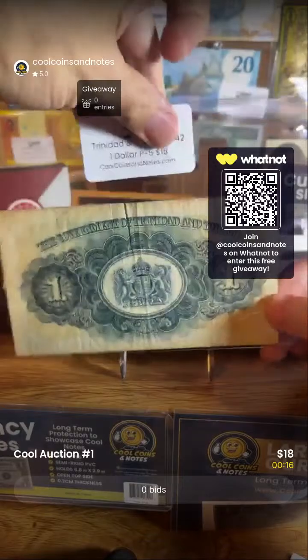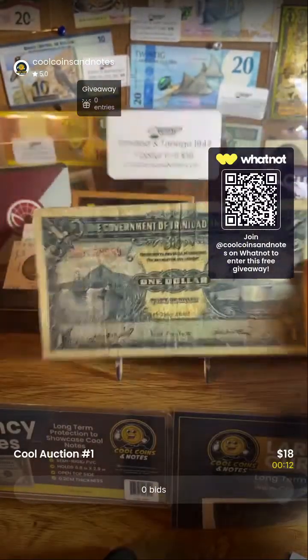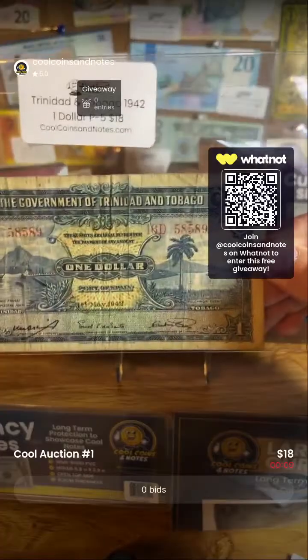Trinidad and Tobago, 1942, $1. Has a cool boat. Solid note.